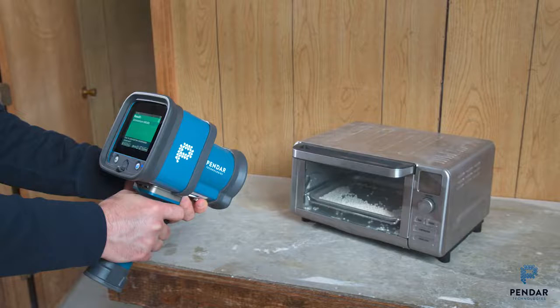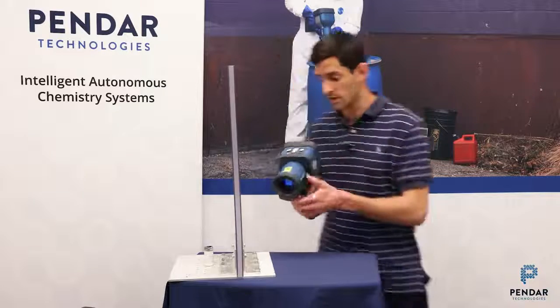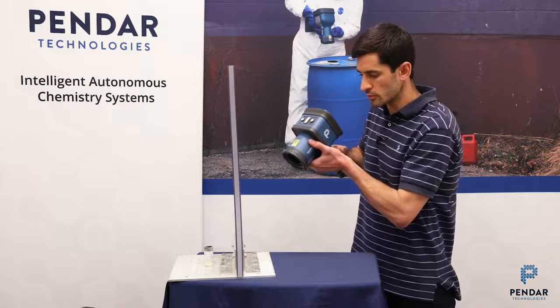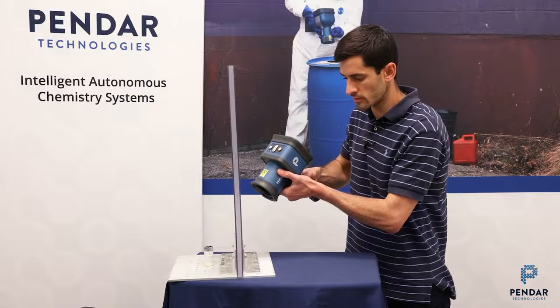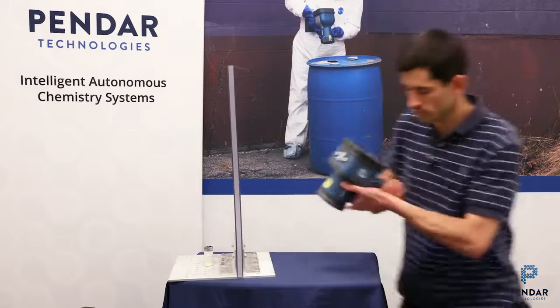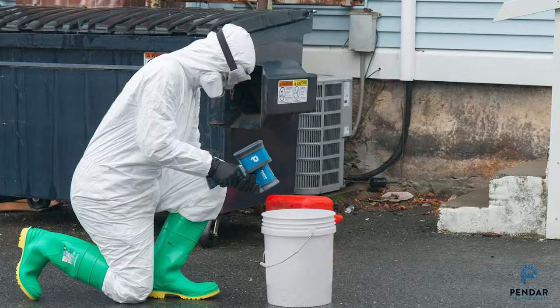In addition to seeing through containers, Pendar X10 can see through windows. Here we have a vial full of TNT behind a 1-inch window. Aim through the window onto the sample, pull the trigger, and wait for the measurement to complete. TNT is correctly identified.